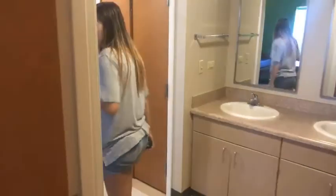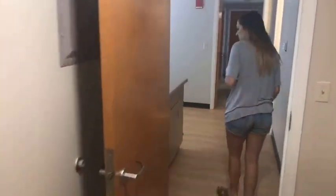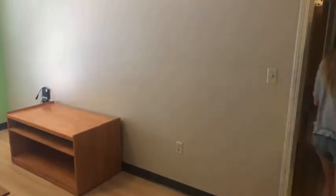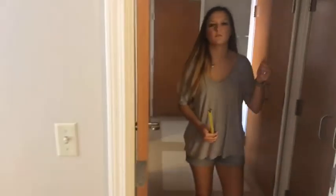Are there ironing boards furnished? There's no ironing board in this room, is there? I haven't seen one. I don't think there was. I don't recall there being one anywhere. When in doubt, what I had in my room last year, bring one of those handheld steamers. Works 10 times better.